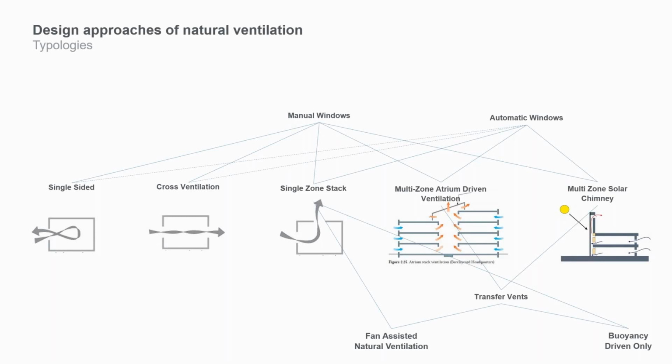And then there are the architectural typologies. The most basic would be something like single-sided. This works really well, for example, in smaller spaces like a private office, or even slightly larger spaces, where you can fit a lot of operable window area on the wall. Then we have cross ventilation.